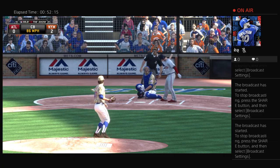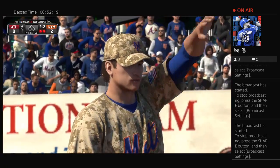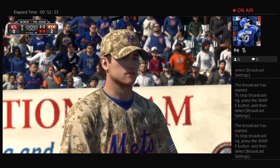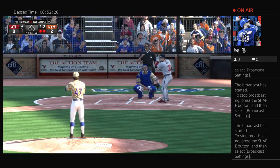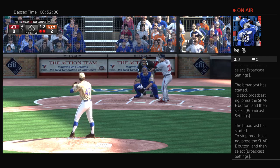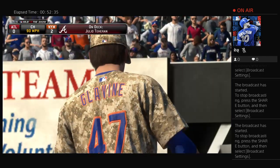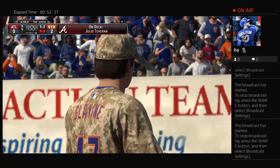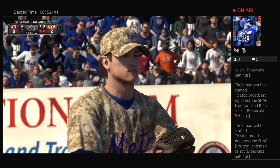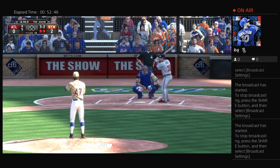And he lays off it to even the count 2-2. Yeah, he's not really getting on top of that curveball right now. And that's going to get him into trouble if he keeps leaving it up there like that. And he takes ball 3, so it's a full count now. Well, that's an opportunity wasted on the mound there. A hitter's got to be defensive on 2-2, but that was so far outside, he didn't even have to worry about chasing it.